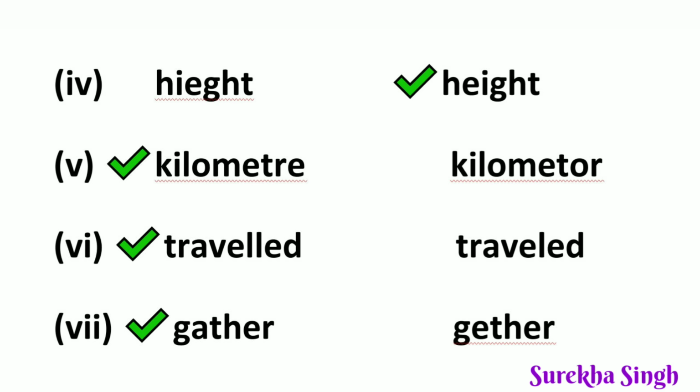4. HIEGHT. Again this is wrong. The correct spelling of height is HEIGHT. Fifth, KILOMETRE. This is the correct one, kilometer. Sixth, TRAVELLED, travelled. And the second one is TRAVELED, travelled. So second one is wrong, the first one is the correct one.